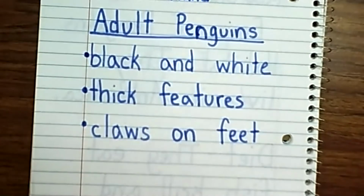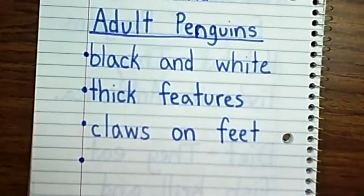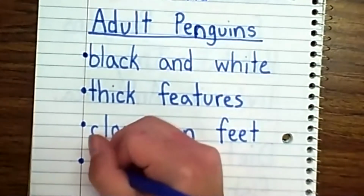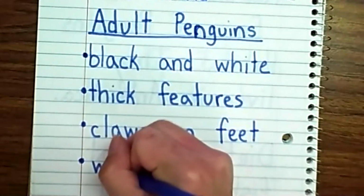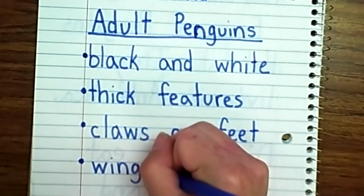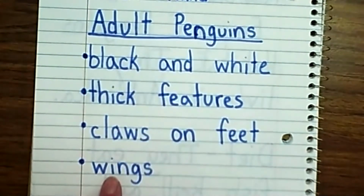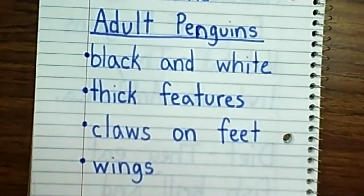We also learned that they have wings. Nice job remembering all those facts. So we learned these wings aren't for flying, they're like paddles. W-I-N-G. Wings. Add an S because they have two. Wings. W-I-N-G. Wings. Let's keep reading to learn even more about adult penguins. If you need extra time, just hit pause.